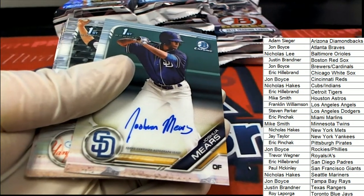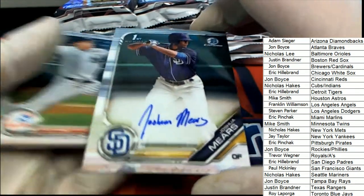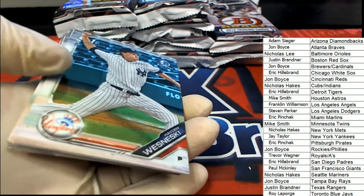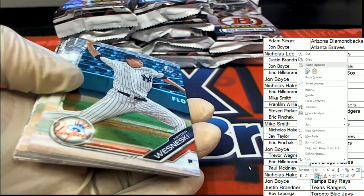The first auto coming out of the box break goes to the Padres owner Eric H. A Joshua Mears auto. Eric, boom, hit number one.